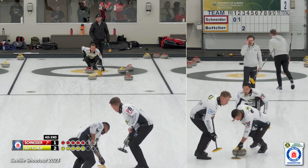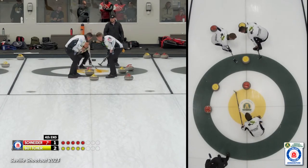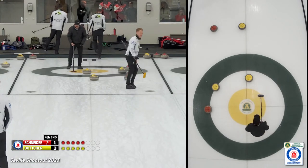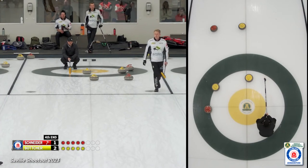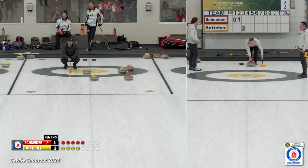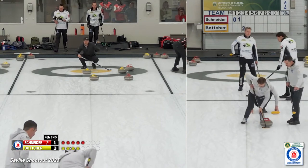Not a great sign when you're running back center guards, this team without Hammer. A lot of emphasis on this shot. Got to make this one right. Big sweep from Benny Heaves. Make sure that rock stays straight. Almost overcooked it a bit. Really key in that shot, keeping your shooter right down the center line. And Team Bottcher was able to do that. So it's a made shot, but not perfect. The yellow rock, the promoted stone, sticking out more than enough for a hit and roll attempt here.